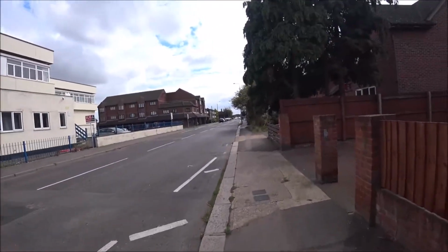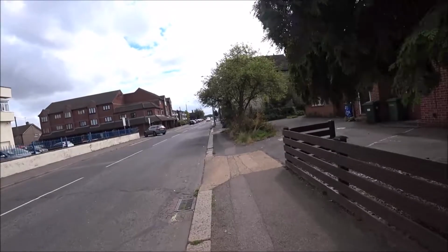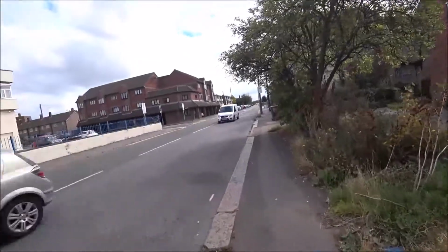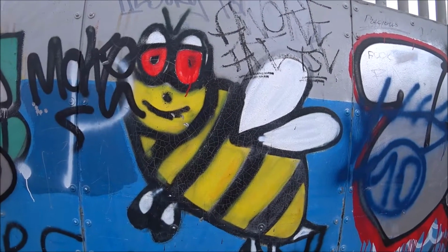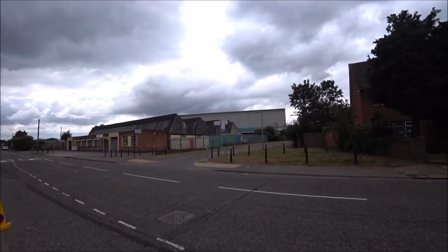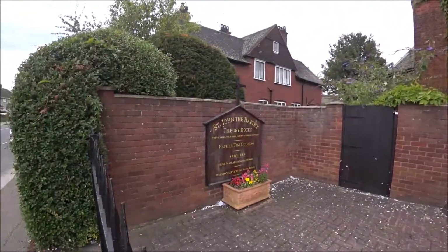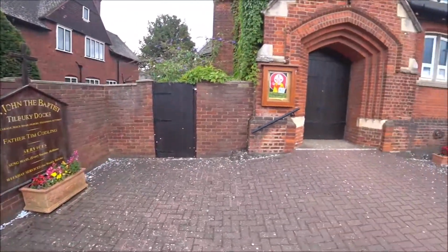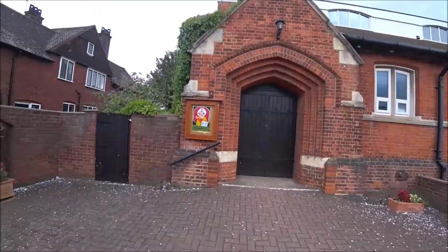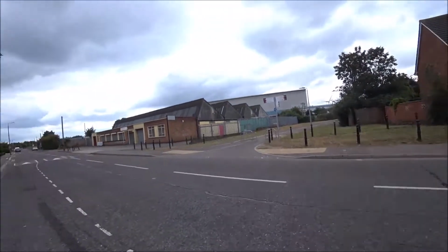Looks quite industrial. Right, now down here is a footbridge that should take us over the train tracks down towards the docks. That's Hairpin Bridge, or the entrance to Hairpin Bridge, and just before I go over it, there's just another building to look at. St John the Baptist, Tilbury Docks. Small Baptist church. Nice tidy little building.